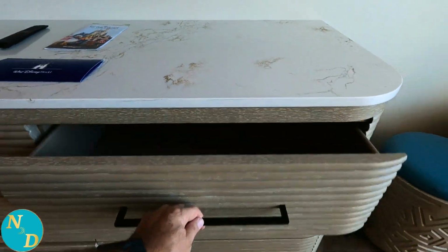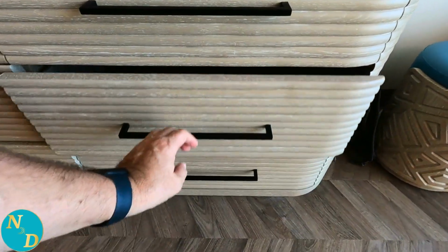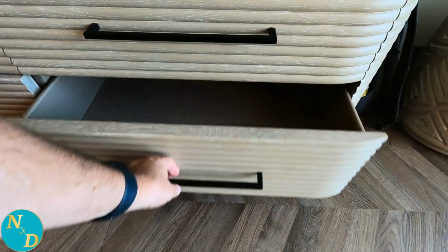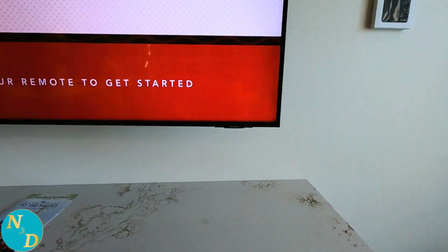And so you got 6 of them. So for a small room, it has a lot of storage. Excellent. What's missing?